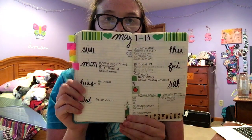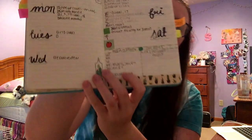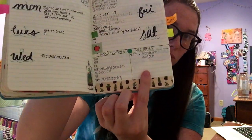This is a very simplistic bullet journal spread, and the only reason I wanted to show you this is because I wrote here my weekly overview and I wrote due dates, and that is something I implemented for the last couple weeks of school. I think I had it in some of my April ones too. Yep, due dates. Didn't even talk about that. Oops. Alright, where was I?